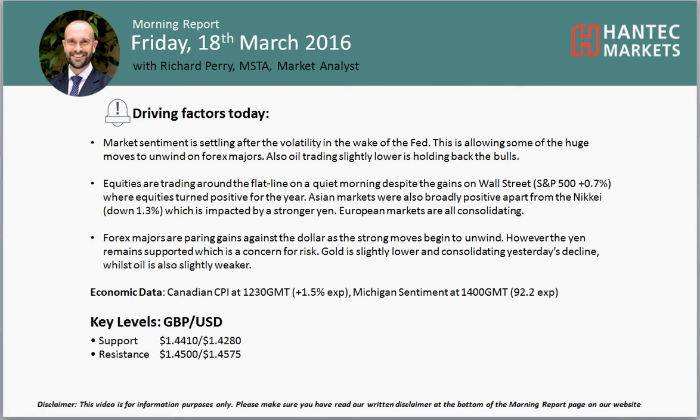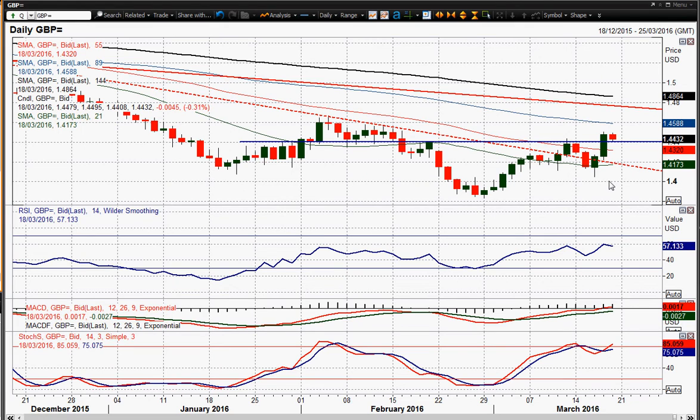Let's look at cable. We had this strong move on cable yesterday. I think cable, or sterling, has been the biggest underperformer amongst the forex majors recently, and that has been playing into this move yesterday. We had a very strong move to the upside, 220 ticks of gains on the day, and it broke out above that 44.35 level. The 45 figure was the high, and it pulled away and closed above this pivot line of 44.10.